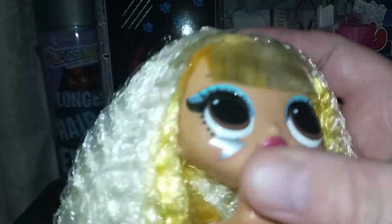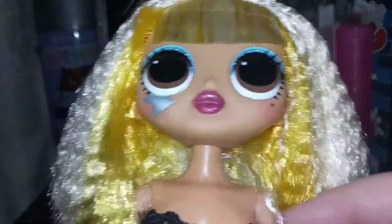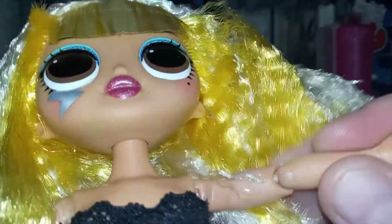For articulation, she has the same as everybody else. So her head goes back and forth. A little bit up and down, but mostly back and forth. And then articulation at the shoulders. Articulation at the elbow. I swear they do have elbow joints. There we go. And then at her wrist, and then at the hip, they go back and forth, and then out just a little bit. And we have those awesome click knees, guys.